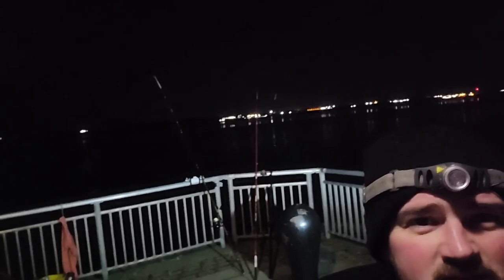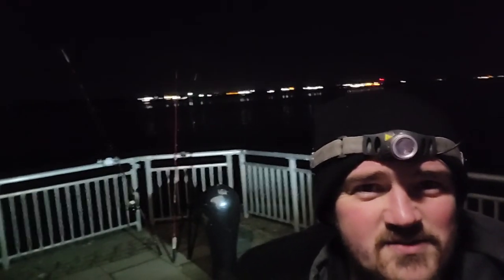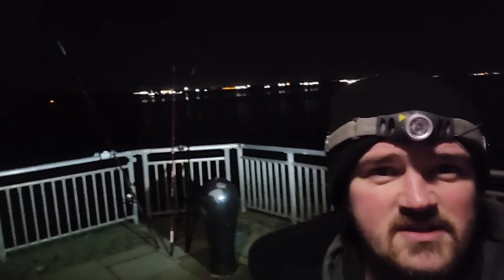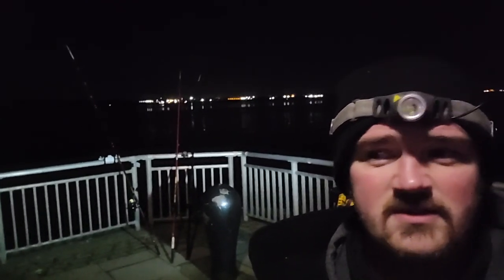Fishing again. You see the rods in the background there? I've just had a really good bite before I could even say that we were fishing. As soon as I popped it in, had a really, really stonking good bite and almost definitely a cod bite. So fingers crossed. If we get anything, I'll let you know. Right, I'll catch you in a bit.